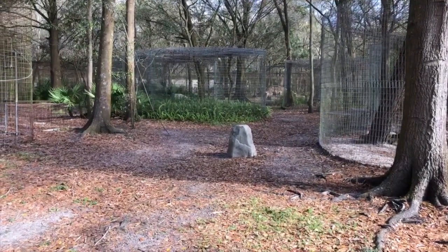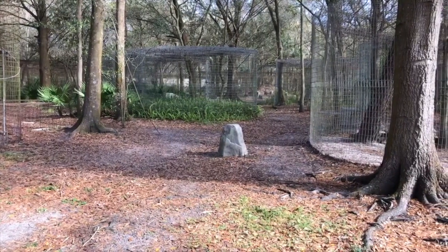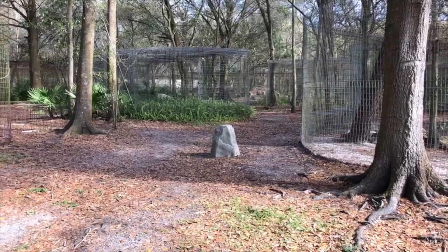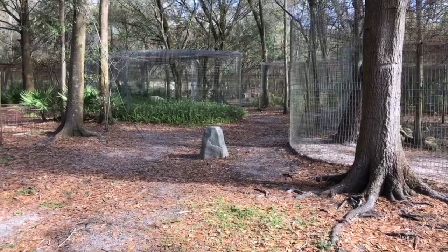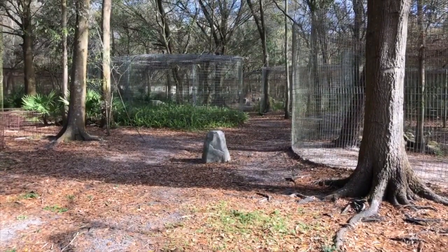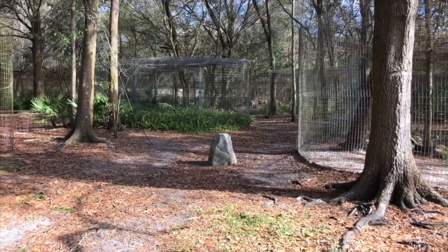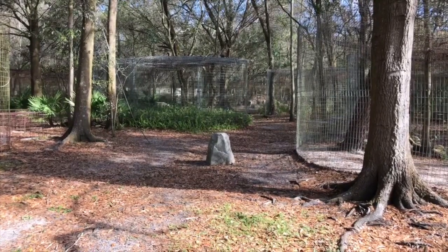One of the things that we like to do when they first arrive is to see what their personality is like. And so if they are really shy and don't want to be around people, then we don't want to put them out on the tour path. But these guys have proven to, even though they started out shy, they're not so shy now. And the space that we created for them has a lot of space on the tour path and a lot of space off the tour path. So they can choose whether or not they want to be visible.